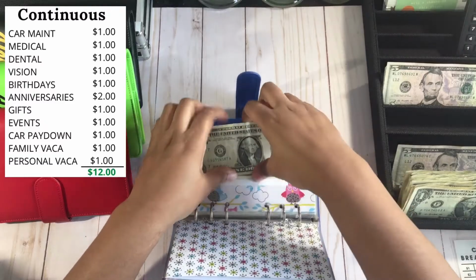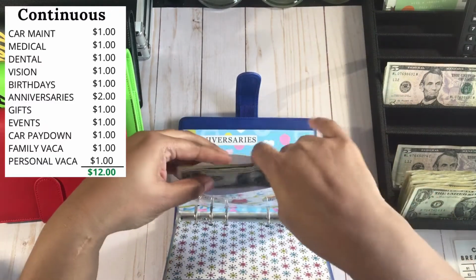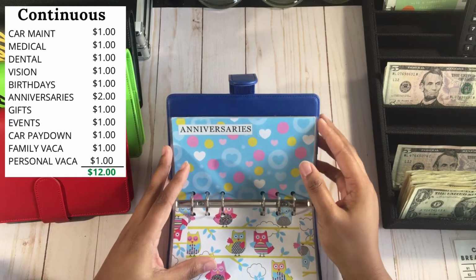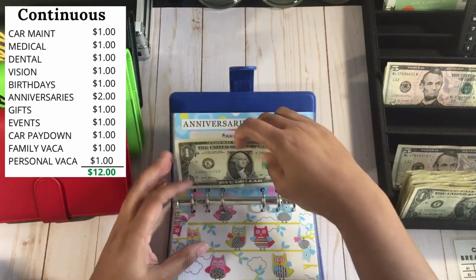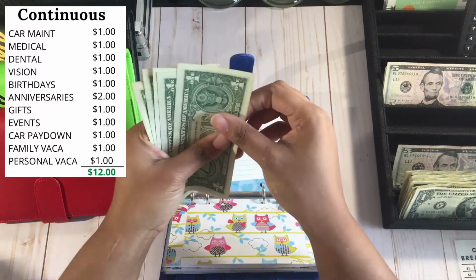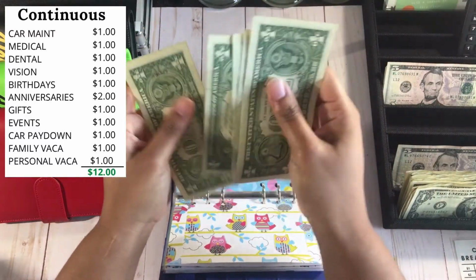We're going to start bulking up birthdays and anniversaries, mainly birthdays, because I have a lot of birthdays that come up between April and October. I think I have more birthdays than any other month, but I have to check. So anniversaries, we're going to go ahead and give that $2. These onesies and twosies. Okay, so that brings us up to 5. 1, 2, 3, 4, 5.